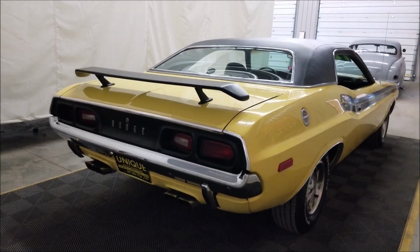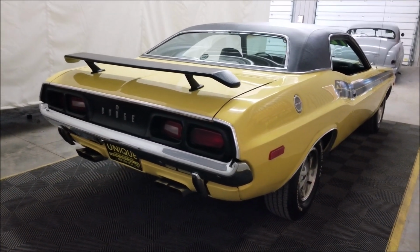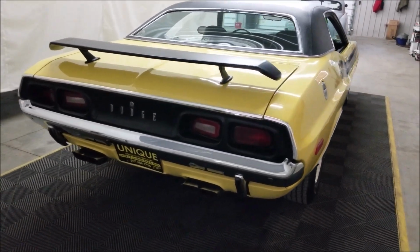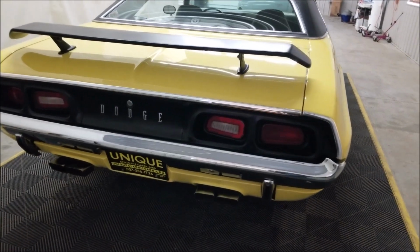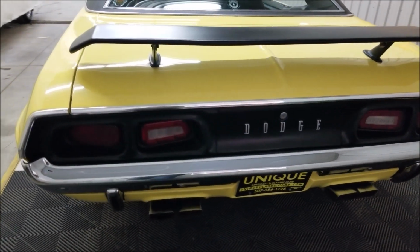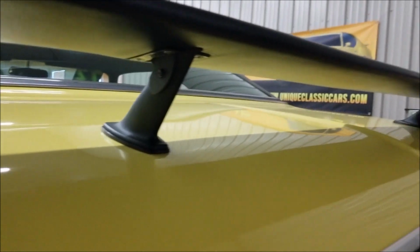Car drives out well. 323 rear gears. See the bright work also nice on the back of this. Has the adjustable wing back here. Get a look at that.